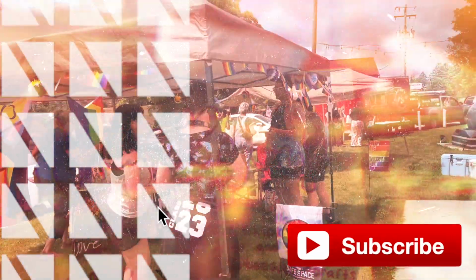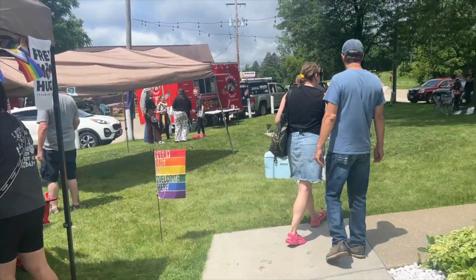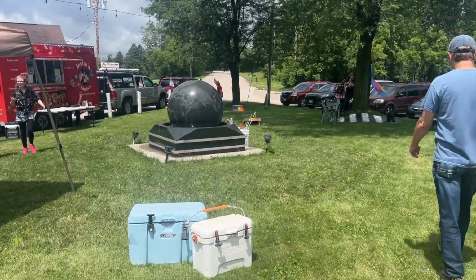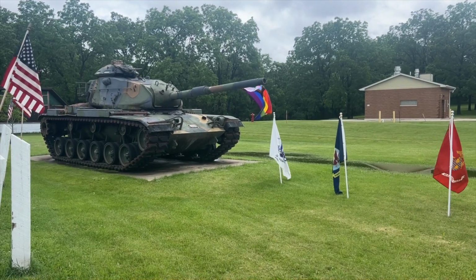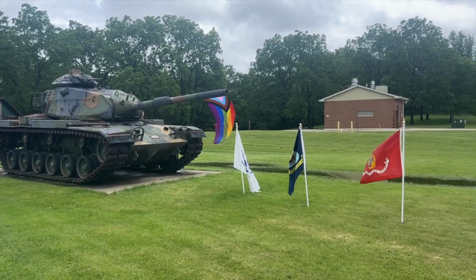Now, I got to Pride super early, so I didn't really stick around that long because it was kind of a small venue and I get kind of cramped in small spaces. So I decided it was time to leave, but thank you so much to the VFW for making this happen for us because the weather was not.